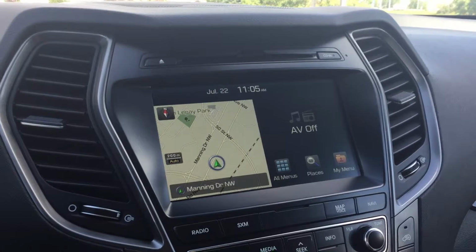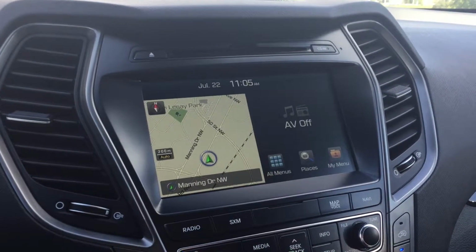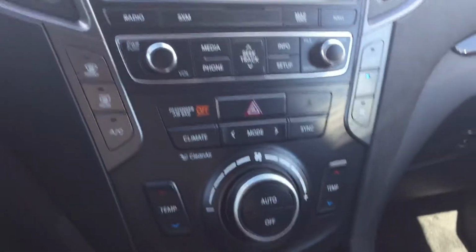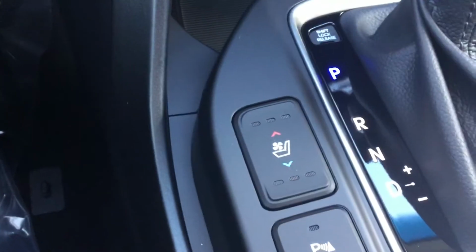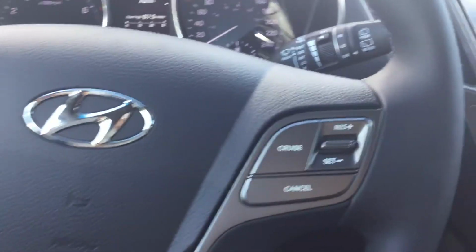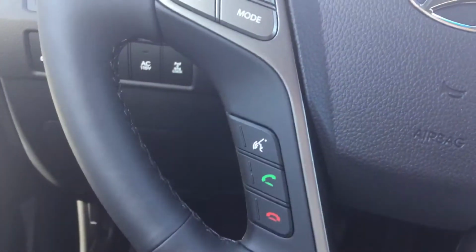So Paul, the first thing you're going to notice on this beautiful interior is this 8-inch touchscreen display that also comes equipped with Android Auto and Apple CarPlay. And over here you'll find your dual climate control zones, as well as your heated and cooled seats for both you and your passenger. And as we make our way to the steering wheel, you'll find your cruise control settings right here, as well as your hands-free Bluetooth controls.